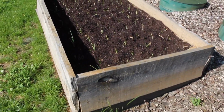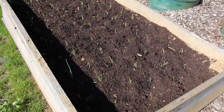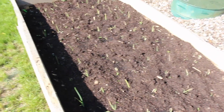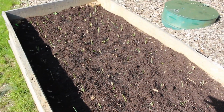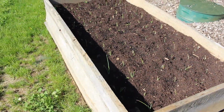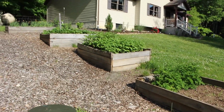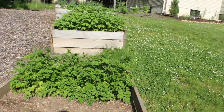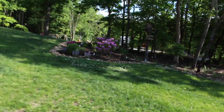This is my onion bed, which I just put compost on and it rained on it. This is the only one that's really getting big. So I don't know, did they need food? Now I'm kind of curious how they'll grow with this compost layer that I just put on there. This is just my fun little raised bed area over here, which is kind of nice because last year I really just experimented on a small scale with different kinds of foods and stuff.